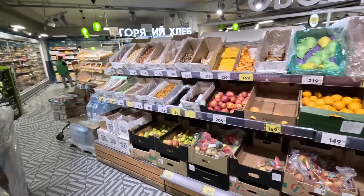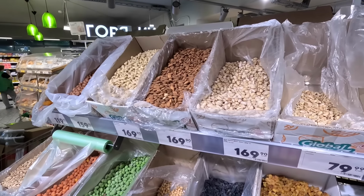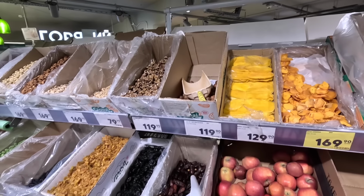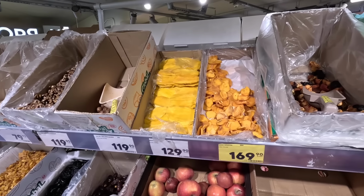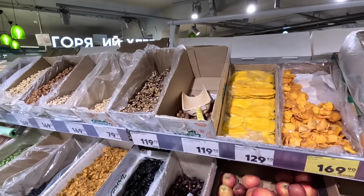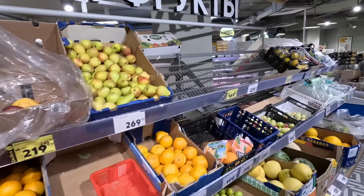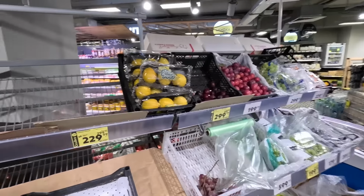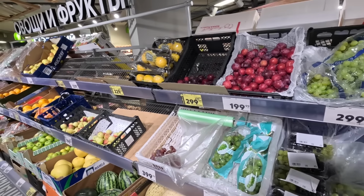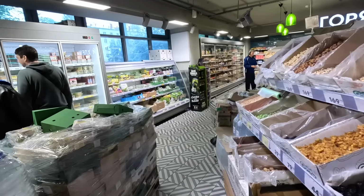Right, we've got the fruit section. Again, everything's just because pistachios. Now, it's 169 for 100 grams. Mango as well, and the dried fruits. I don't really see this in other supermarkets. This is pretty good, the nuts, etc. And as always, you bag things up, and then it looks like in other supermarkets you've got to weigh them yourself and put the sticker on, but it looks like you can take it up to the counter, I think.